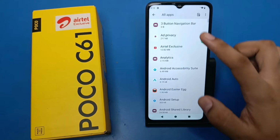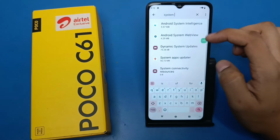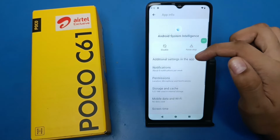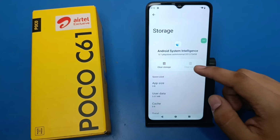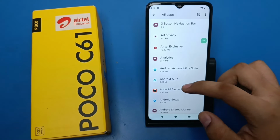Simply press back and here you have to again write system. And here it is Android system intelligence. And you can see here storage and cache. Just you have to clear the cache and press back.